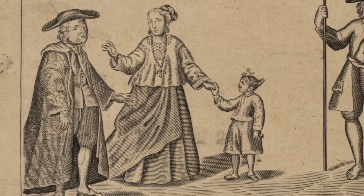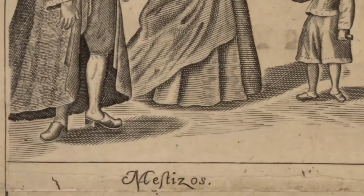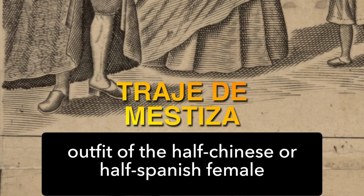But in another frame, we see a woman wearing a three-piece ensemble. She is wearing a camisa, a tapis, and a saya underneath her tapis. This woman is labeled as a mestiza, or a female with either a half Chinese or half Spanish lineage. And so the dress of these women were called the traje de mestiza, or the outfit of the half Chinese or half Spanish female.